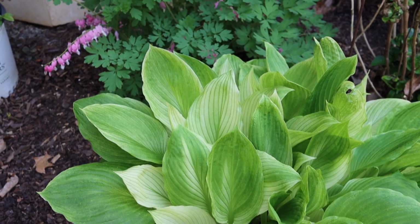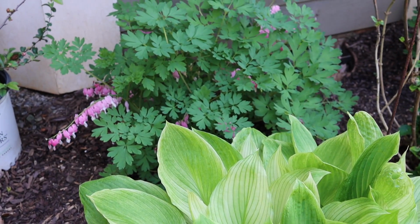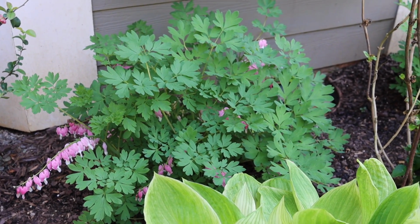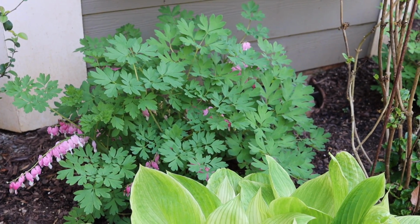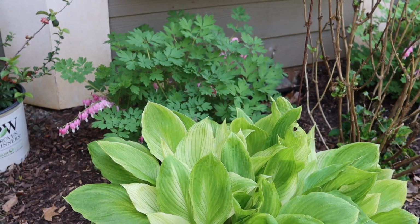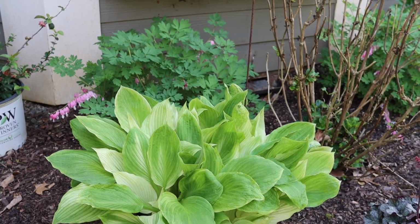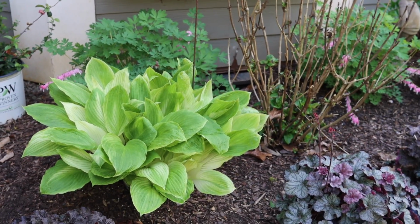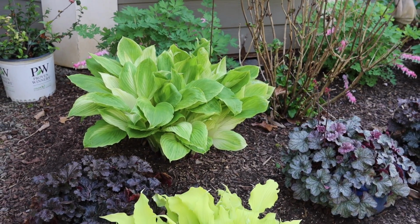And then look at that old-fashioned bleeding heart. Oh, so pretty. I have 2 in the back, and I put my bleeding hearts in the back because when the heat of the summer hits, like July and August, it gets too hot for them and they begin to go dormant. And that's okay, so that's why I put them in the back. Then they kind of disappear into the garden.